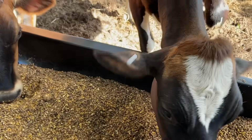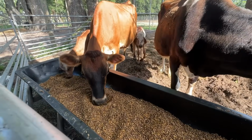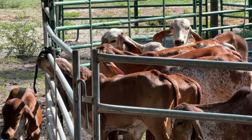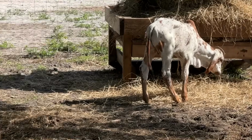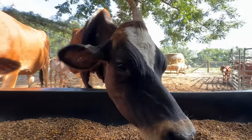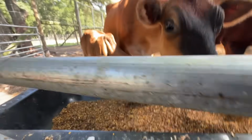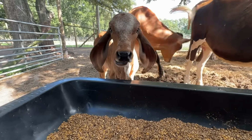So that's going to be our two Jerseys up here, who are our nurse cows. These two girls are so sweet and they do such a good job. They usually have anywhere from 3 to 5 calves on them. All the ones on the right are already weaned. They're on feed. But these two girls have several Gir calves in here that they are taming down for us and letting the calves nurse. They're both really great girls. They have extremely great motherly instincts and they really take care of the calves very well.